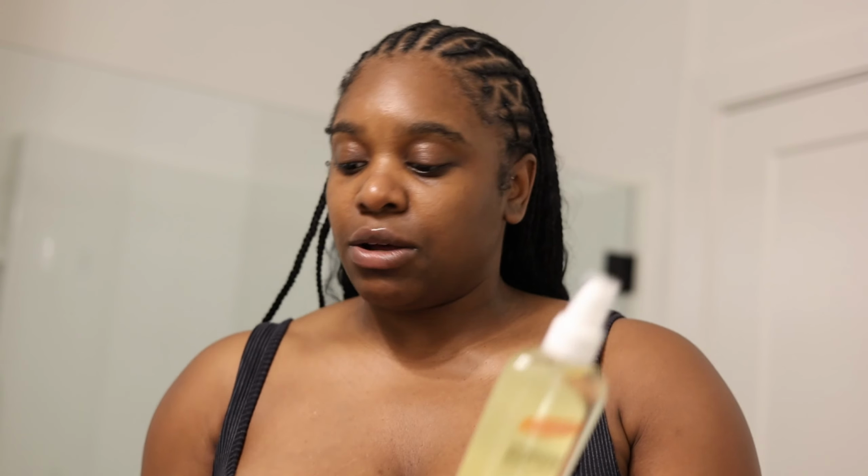This is the body oil that I went with. I have another body oil that I like, but that one has a scent to it. And I wanted to get an oil that does not have a scent, because when I layer my body oils on top of it or my perfumes, I really want that to be the scent, not the oil. I don't know if that makes sense. So this one is the Palmer's, it's the vitamin E oil, and it does not have any type of scent.